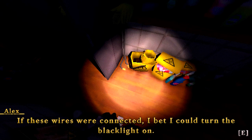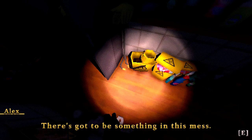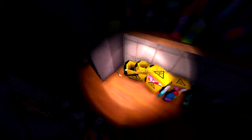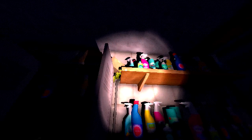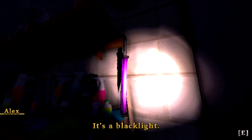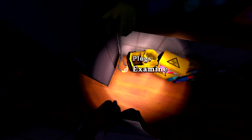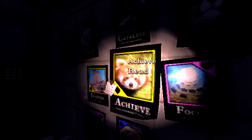Plugs? If these wires were connected, I bet I could turn the black light on? There's a black light. Okay, I need something to hold both ends together. There's got to be something in this mess. Okay. What's this connected to? Alright. Seems to curve around to the right. Is there a black light in here? Wait. Oh, there it is. It's a black light. It won't turn on. Maybe it's not getting any power. Because these aren't connected? Right, okay.